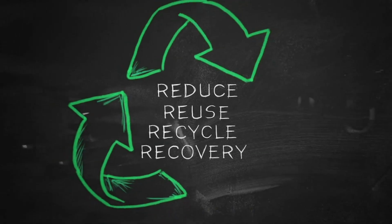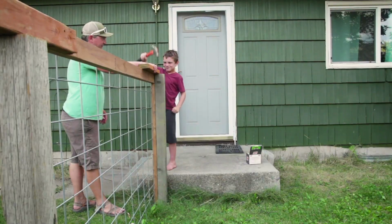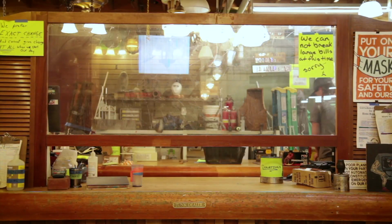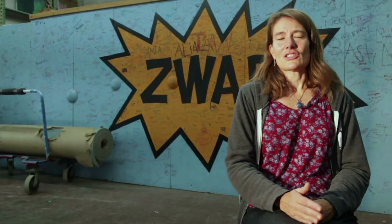Everyone is included in a sustainable community, a sustainable economy. All materials have value, all people have value. You know, it's a joy. We got a North Star, and that's 90% waste reduction, and come with us, help us figure this out.